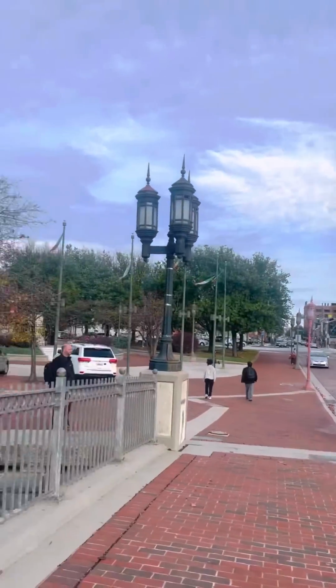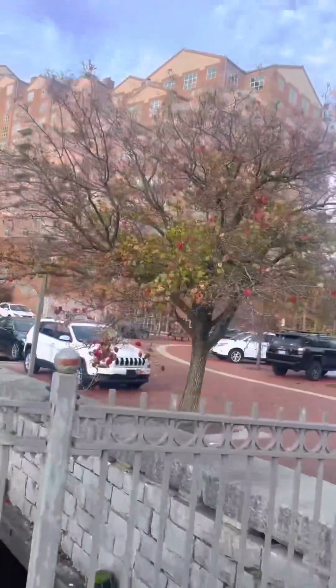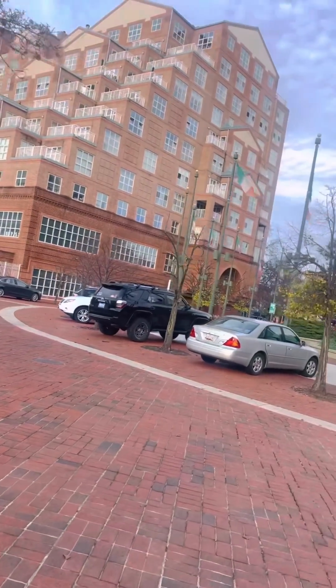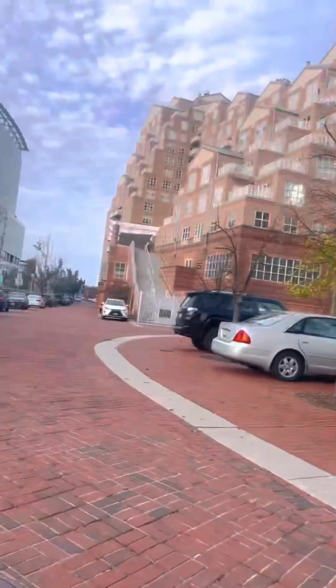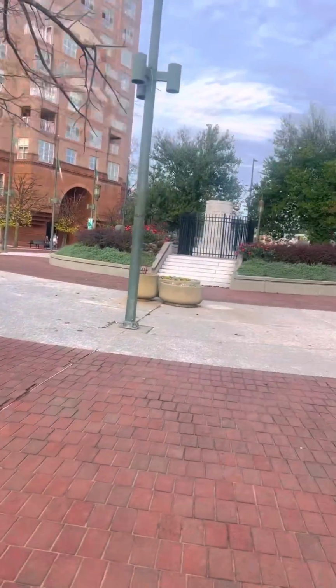Oh, up. I like this building. I love this building. It's very nice. Oh, shoot, I slipped. Yeah, watch yourself on the bricks. So we're about to head into Little Italy, on the other side of President Street. We are on President Street.